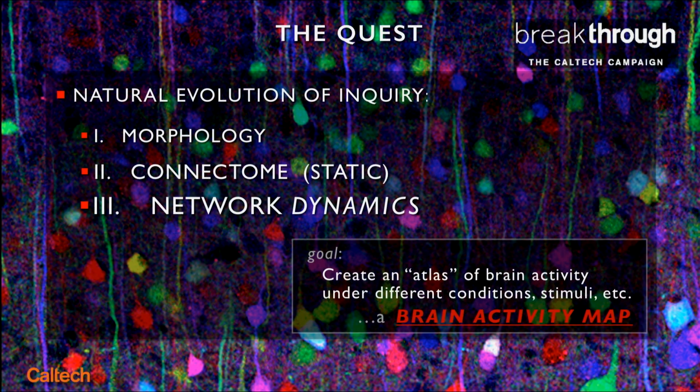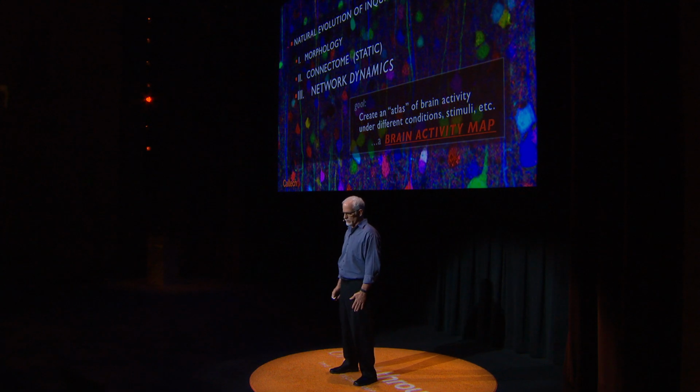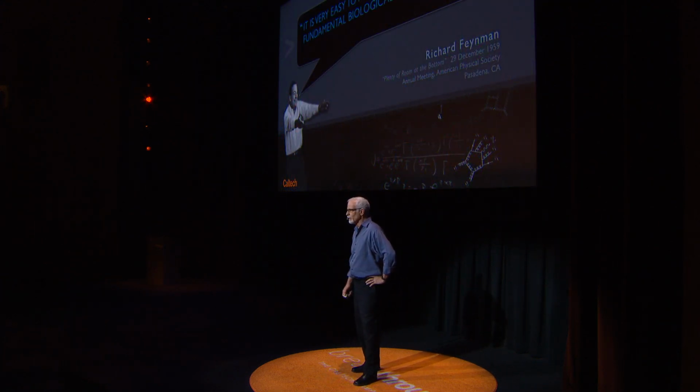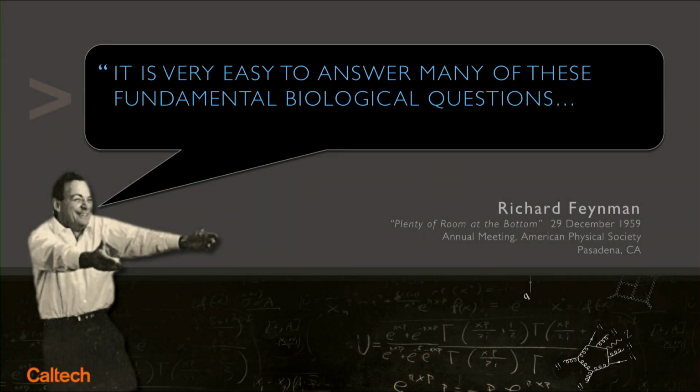We call this the brain activity map, and I was privileged with 5 other cross-disciplinary scientists to work with Obama's White House Office of Science and Technology Policy in 2011 to help launch the BRAIN Initiative in 2013 with this idea. Richard Feynman gave a famous talk in 1959 called There's Plenty of Room at the Bottom, in which he enunciated a bunch of new fields, including nanotechnology, and he gave a very clear exposition of how you answer complex questions in biology. His answer is, you just look at the thing. Okay, well, he's a theorist, I'm an experimentalist, I am tasked with building the eyeballs to look at the thing.